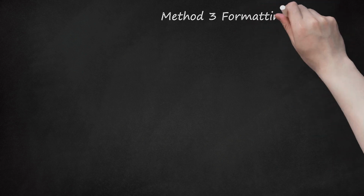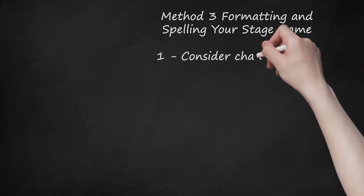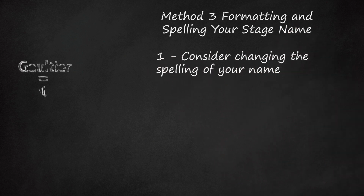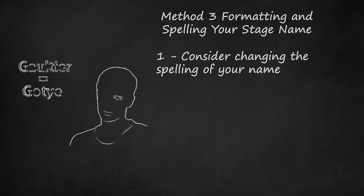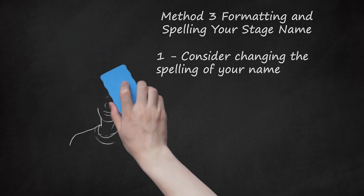Method 3: Formatting and spelling your stage name. 1. Consider changing the spelling of your name. If you have a name that you like, you might fiddle with the spelling to see if alternate letters will make it more interesting. The band Gautier, pronounced Go-T-I, is a respelling of the French surname Gaultier. Sometimes this isn't a good idea, especially if you're adding an extra letter where it is really unnecessary. You might just risk confusing people and making it difficult to pronounce your name.